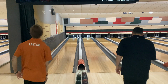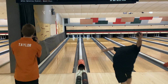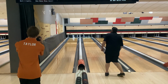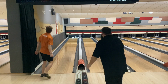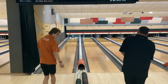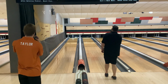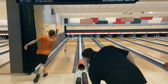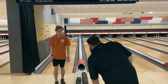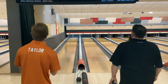Matt drops 7. His first ball leaving the head pin. This is his object. Skip lob by Glenn Gill, almost worked, leaving the 4 pin. 9 fill for Matt on his strike. Glenn has a 10 for 77. Matt's at 84 through 8.